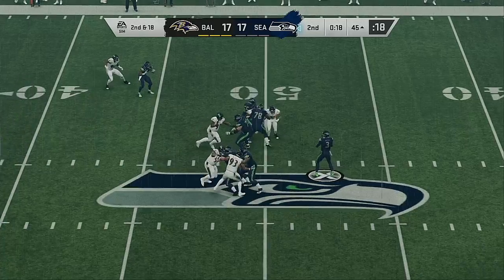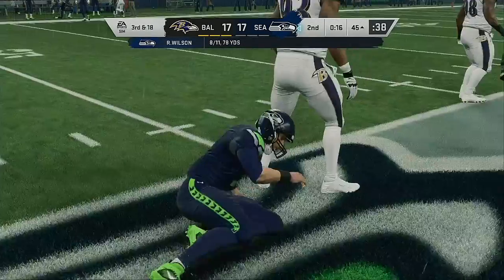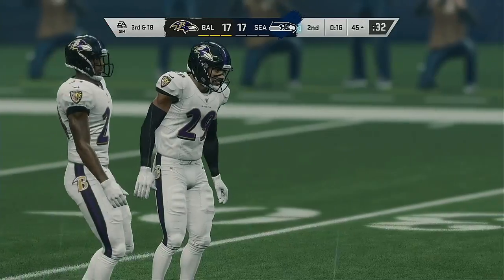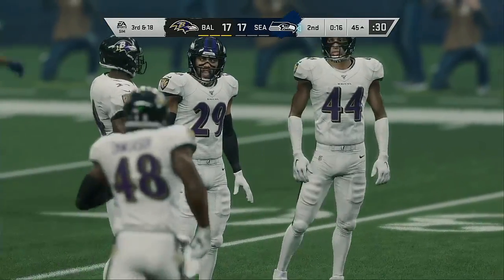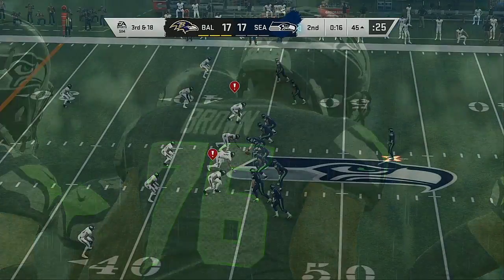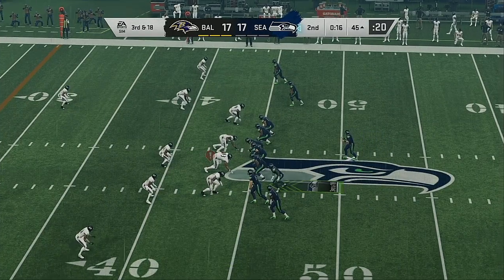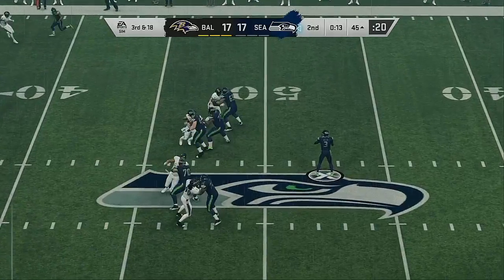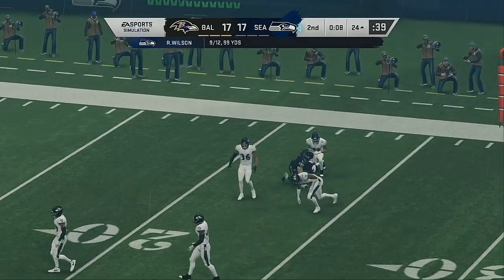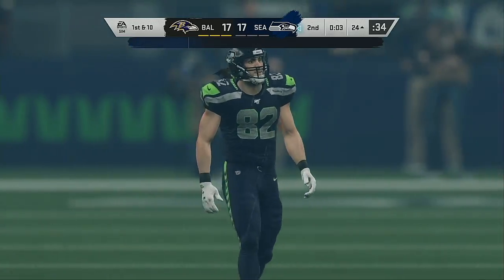Here's Wilson. And that is incomplete. 16 seconds now on the clock. The tight end Luke Wilson was the target. And it's third down. An incomplete pass on that last play, and that means they'll need to come up with something here on third down. Out of the gun, here's Wilson. And Wilson has it. And he goes down, but not before getting this inside the 25. A good pickup there, 21 yards.